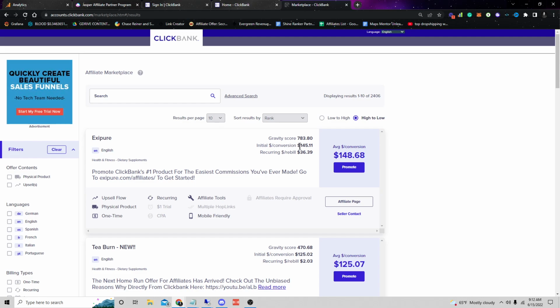The initial conversion value is $145. That's just what the cost of the first sale is. So sometimes there's reoccurring or rebills. You can see it says reoccurring or rebills. This is the average reoccurring rebill that you would be making either per month or per year, however they have it set up from this product.